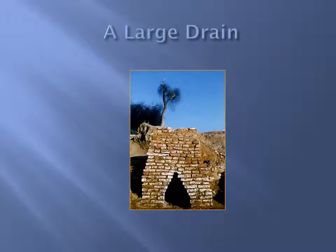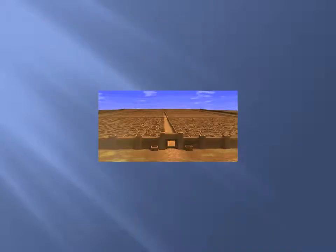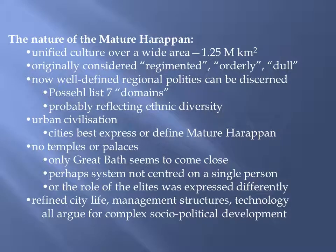There's another large drain. This is kind of a computer-generated picture of how these cities would have looked. Again, more individual apartments. Another computer-generated version. So you had a unified culture over a wide area. Again, no temples or palaces. We don't know anything about the civilization in terms of social stratification, political organization. Obviously, it had some kind of religion, but we have no idea what it was.